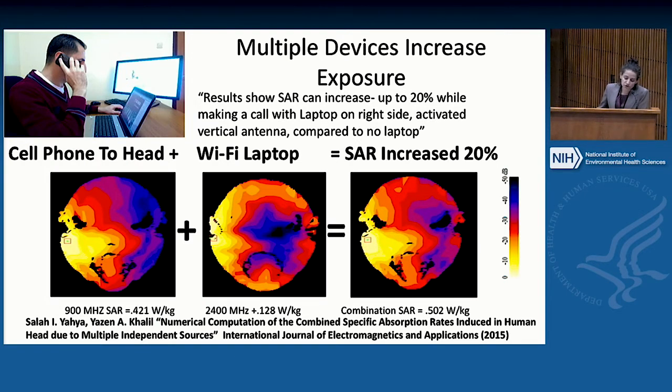When we consider current exposures to radiofrequency, people's exposure is no longer just from a cell phone. It's additive because people are using multiple devices at one time. And as an example of many studies, this study showed modeling of the SAR from a cell phone to the head, in addition to the SAR from a wireless laptop. And they found an up to 20% SAR increase with the combined exposures. So the first image is just the cell phone to the head, the second was just the Wi-Fi laptop, and the third image was the SAR increased by 20%.